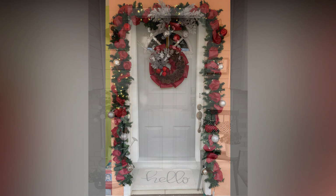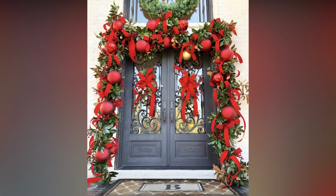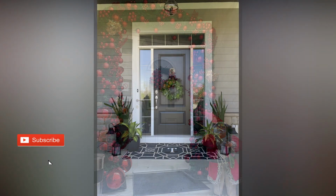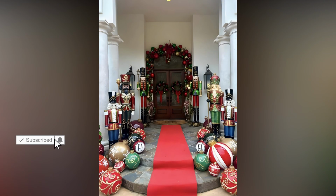Another wonderful aspect of decorating your front porch for Christmas is the opportunity for family bonding. Involving your family in the decorating process can create lasting memories. Kids can help hang ornaments, place lanterns, or even make some DIY decorations. Crafting handmade ornaments, garlands, or even painting holiday signs together can be a fun and rewarding activity. These personal touches add warmth and uniqueness to your decor, making it truly special.